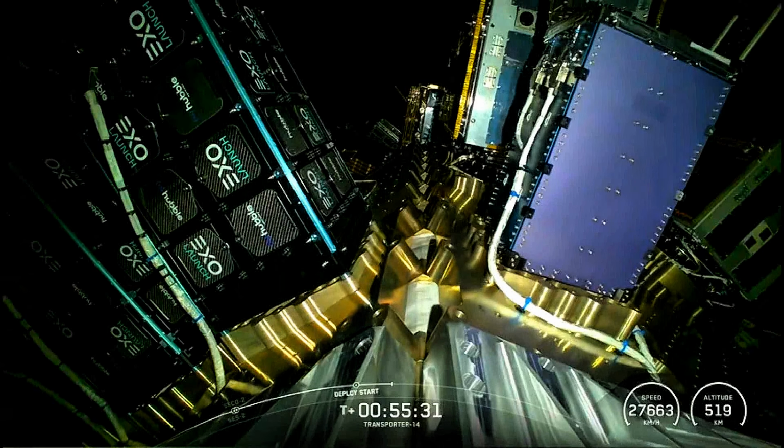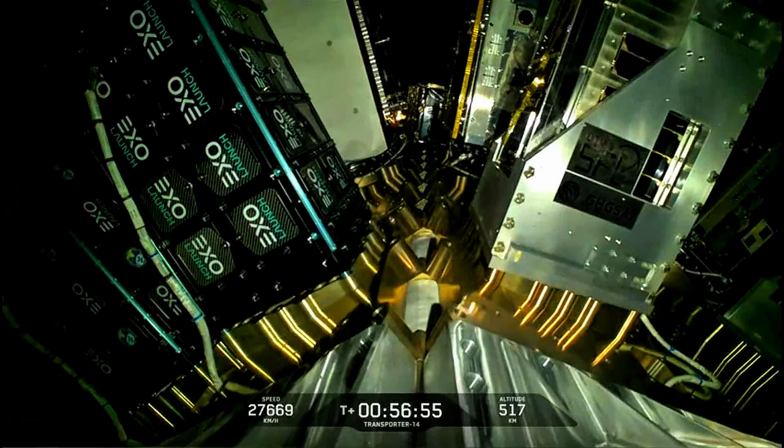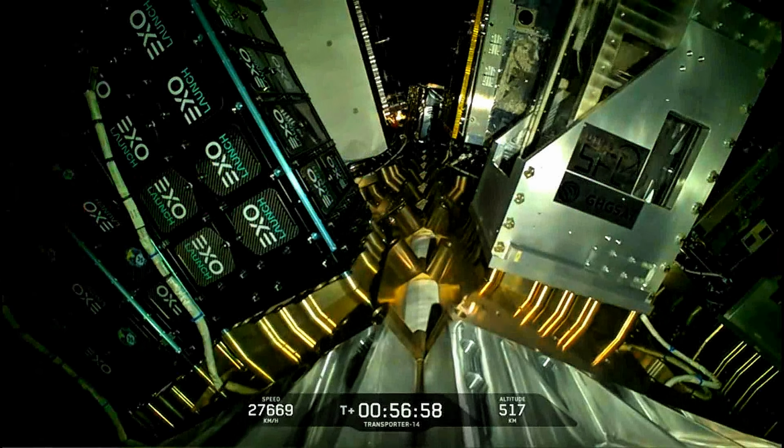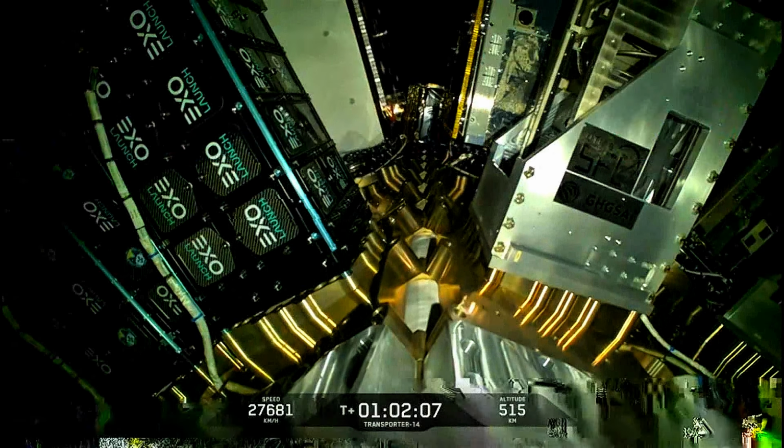TPA-1, separation confirmed. Autopup 2, separation confirmed. Valme, separation confirmed. MMS-1, separation confirmed. Florida's W4, separation confirmed. Pulsar IOV, separation confirmed.